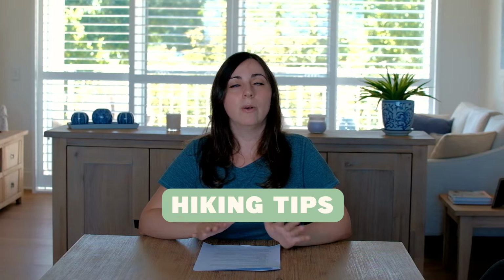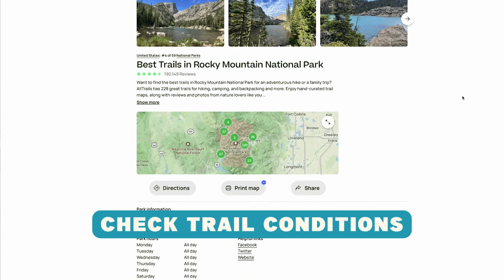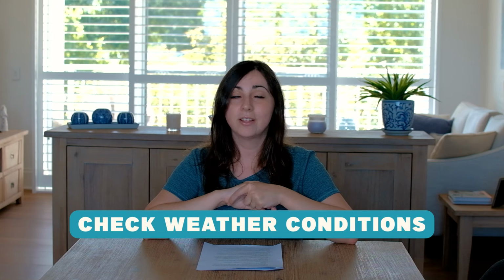And now, of course, before going on any hike in the national park, double check trail conditions. I like to look at the AllTrails website. You can look at reviews and see what people are saying about the condition of the trail who have gone recently. And you can look at the national park website or the national park social media, because they'll give updates if there's anything that's closed. Also check the weather conditions.